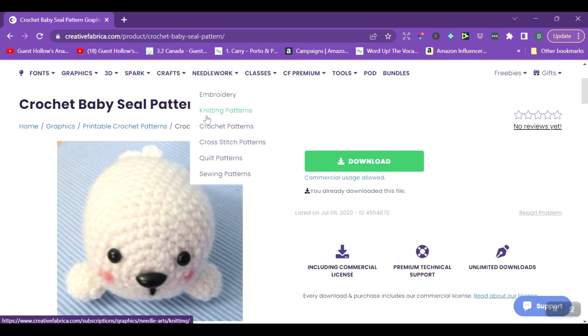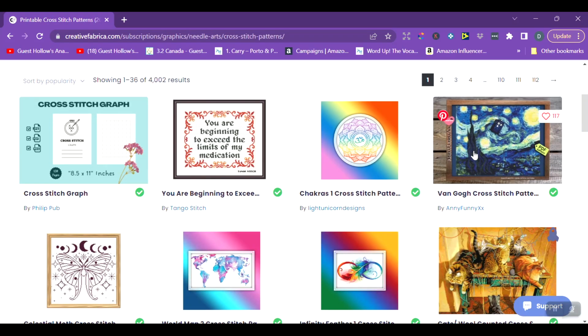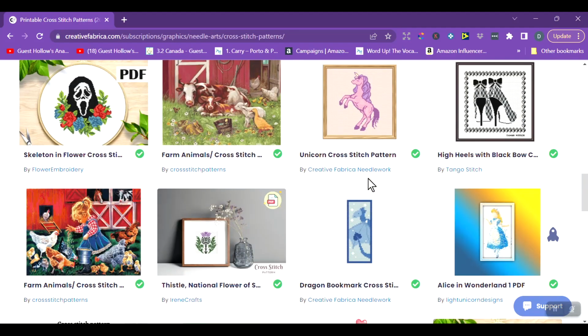There's embroidery, knitting patterns, quilt patterns, cross-stitch patterns, sewing patterns. I used to do a lot of cross-stitching before I had kids, so there's like all these cross-stitch patterns that you could do. This looks a lot of fun.